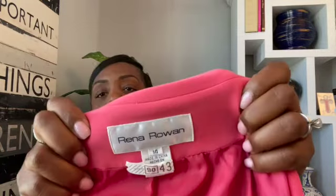This next item is a 100% silk blazer. See it right there. It is by a brand called Rena Rowan. It is in this beautiful, almost like a coral salmon, if that's a thing. It's like a cross between a coral and a salmon pink color. It's really, really pretty. I love how there is exposed stitching on the collar as well as on the lapel of the blazer. It is a single-breasted blazer. These pockets are faux pockets, so it just has the flap to give you an appearance of a pocket.